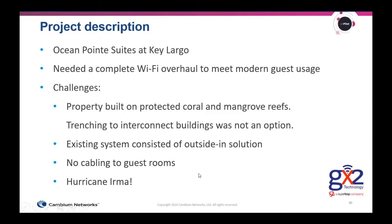solve. So Sam, one thing that's of interest to some of our audience members here is you've got a very interesting point there that says no cabling to guest rooms. What exactly does that mean, and how exactly did you get Wi-Fi coverage inside the guest rooms in that case? Yeah, there was no existing cabling. So we had planned for a corridor solution initially.